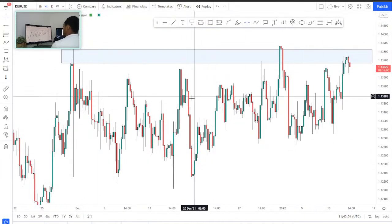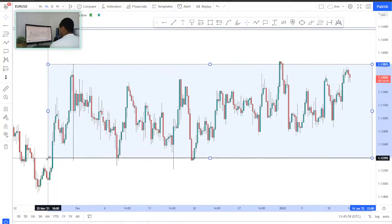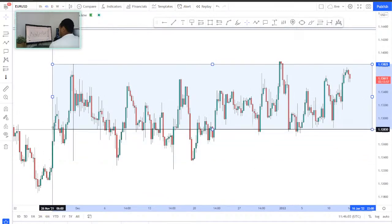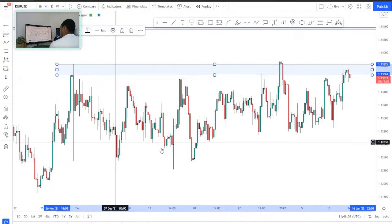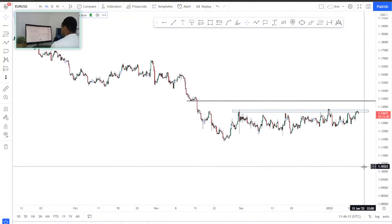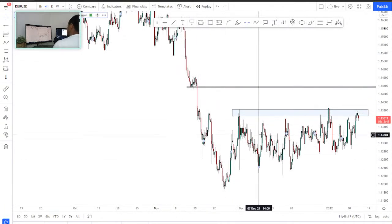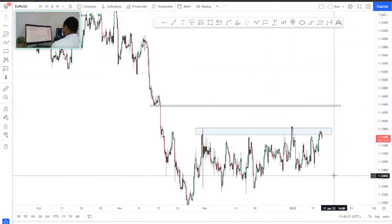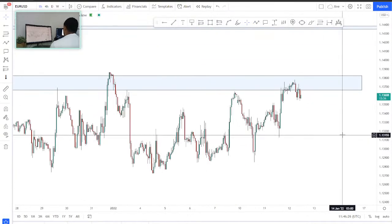You can see Euro USD is so messy, but when price does this, it means that it's just building up for a bigger move. So although it looks messy and hectic right now, it does mean that when it finally breaks out, whether that's up or down, it will give us quite a big move, something like we saw here. I'll be expecting that to happen. Maybe not so aggressive and maybe not as big, but I do think we can see a hefty move back up. So I'm looking to see if we can catch it.